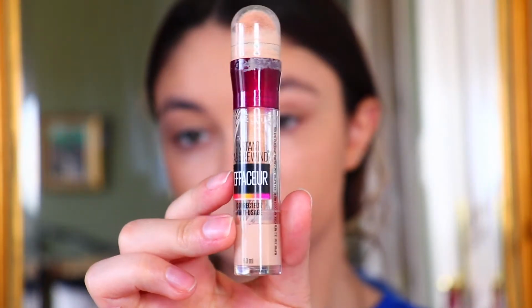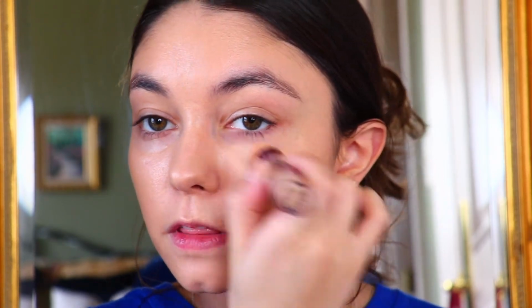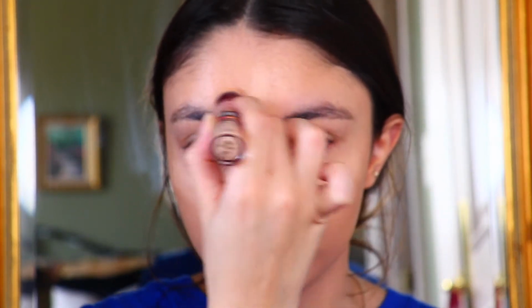So now that I actually have this on, I'm going to go ahead and go in with concealer. I always go in with this one. This one is the Maybelline Instant Age Rewind Concealer. It's amazing and it's in the shade Light. I literally love the sponge on this. The only thing I don't like is that I go through it so fast, so I have to buy like two at the same time. I feel like that's fine.